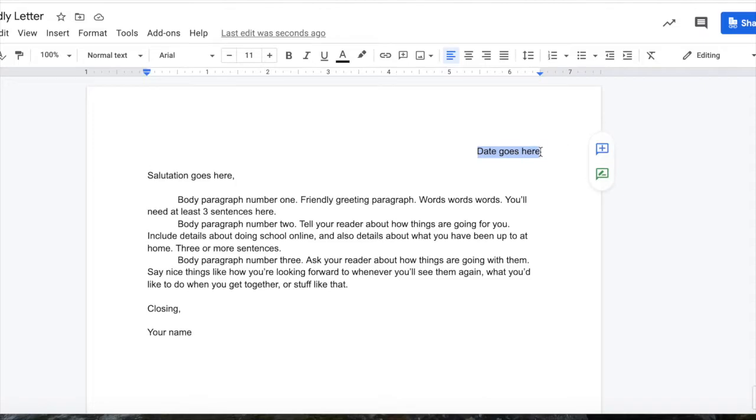Up here in the top right corner is where the date goes. Put the day you are writing it right there. Right here is your salutation. That's the greeting in your letter. Usually people write dear if it's to a friend or a family member, and then their name and a comma. Don't forget that comma. It's super important.